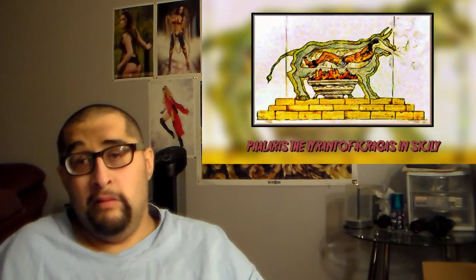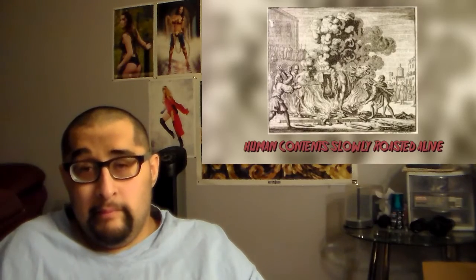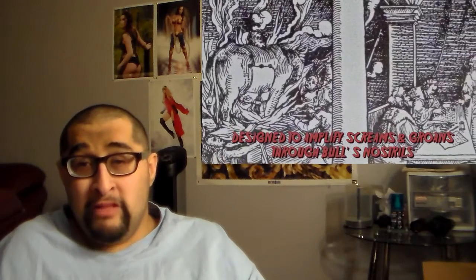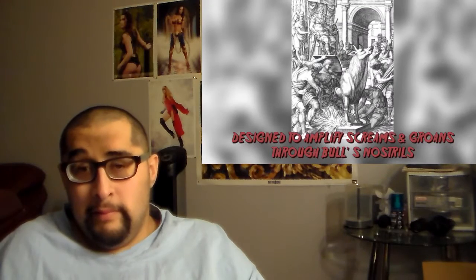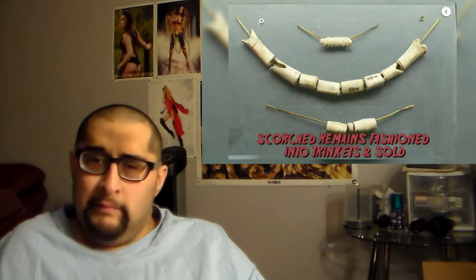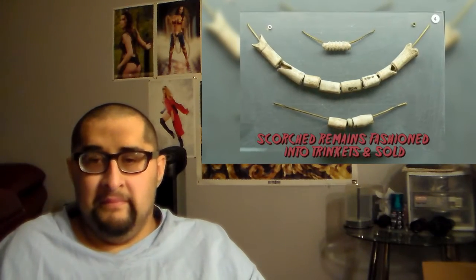While a fire kindles underneath its belly, the beast's metal underside would turn molten yellow as the human contents were slowly roasted alive. Their skin and muscles would eventually melt right off the bone. Its hollow brass cavity was designed to amplify the screams and groans through the nostrils, like a boiling kettle, mimicking the sound of a roaring bull. Such was the symphonic goal of its inventor, Perilaus of Athens. As if being pressure cooked wasn't bad enough, the scorched remains were often fashioned into trinkets and sold at the local market. Medieval times were fucked up!